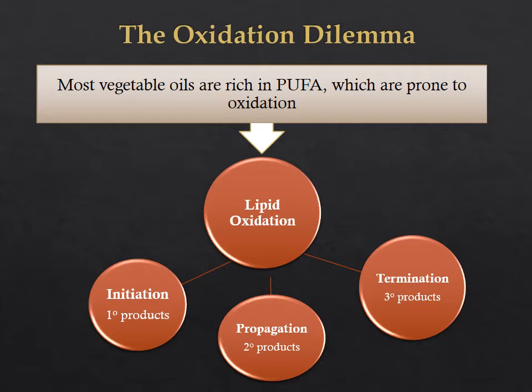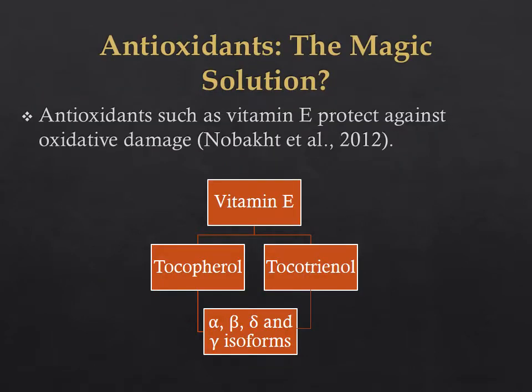Now, as these various products of oxidation are formed, they react with more lipids and proteins, thereby damaging them and making it harder for the animals to utilize their nutrients. And when such oxidized diets are fed to broilers, it can induce oxidative stress, reduce the efficiency of feed, and ultimately affect the animal welfare. So the next question is, how do we correct or prevent this?